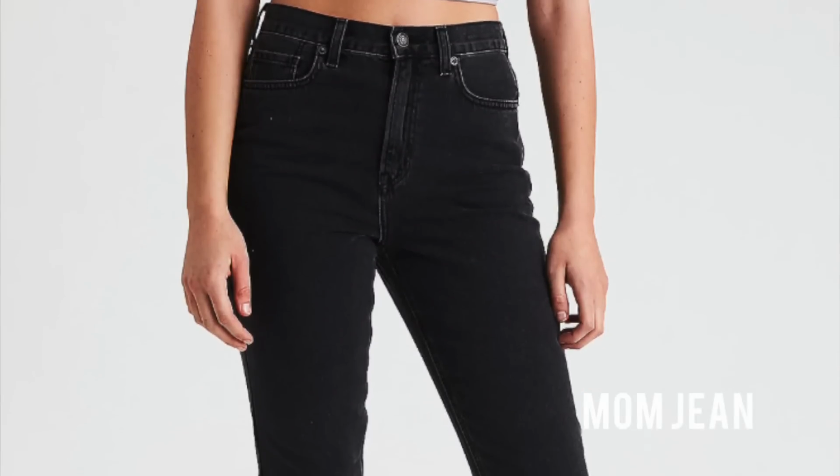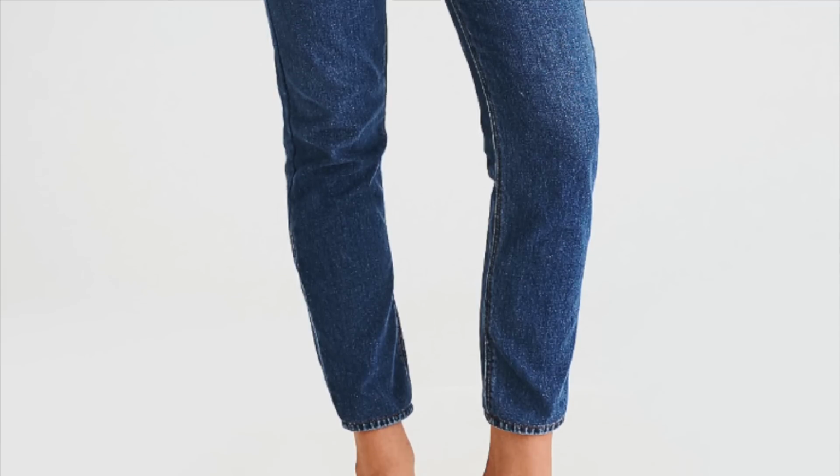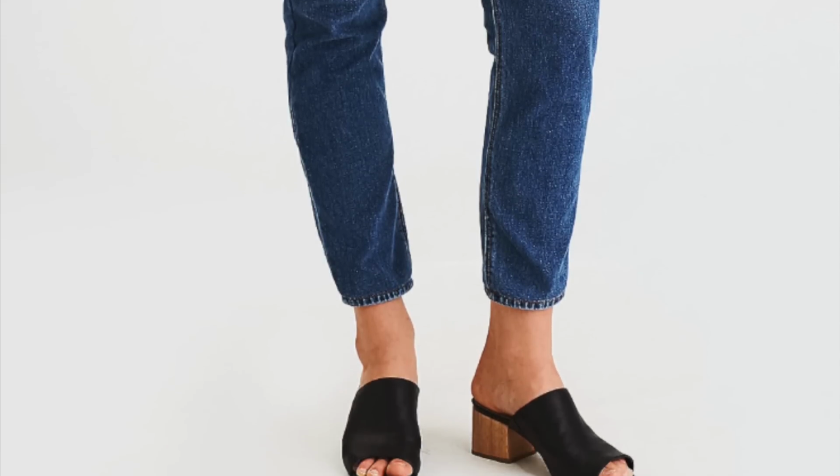And then along the same lines is the mom jean. This one is actually brand new. They just came out with it this year. I haven't gotten a chance to try it on because it's not necessarily an online only style, but not all stores are going to carry it. The higher volume big stores in really popular shopping malls might carry the mom jean, but most American Eagle stores are not going to carry it. It's mainly going to be online only.